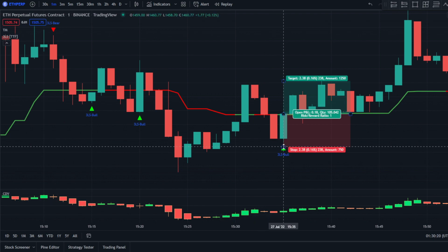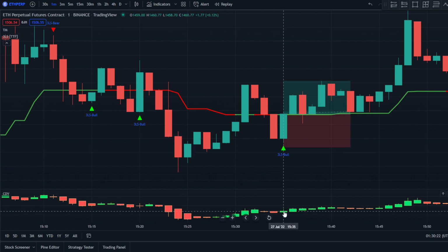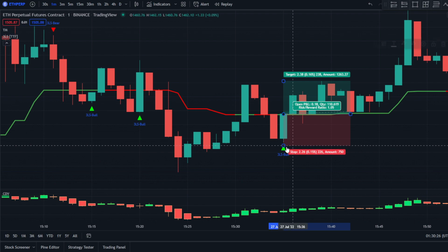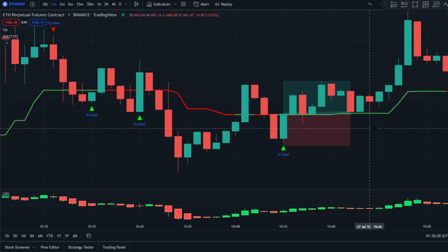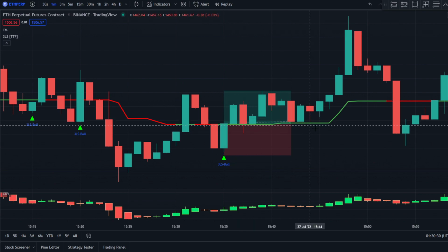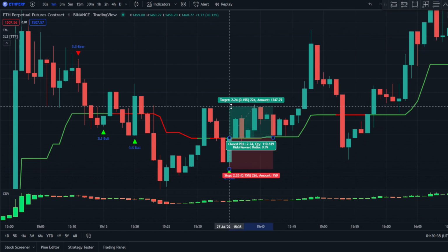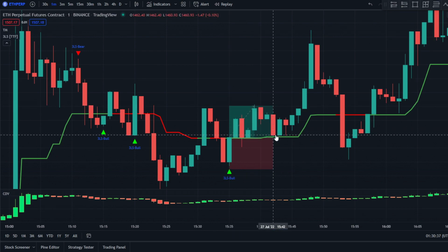We have a long signal right here, and if we look on the CDV indicator, it is green in color as well. So stop loss will be right below the swing low, since the price is not that far away from the trend line, so we cannot put our stop loss at the trend line, and we'll take a 1:1, and that is a valid position.